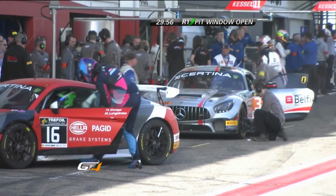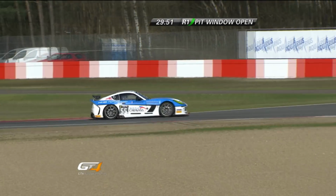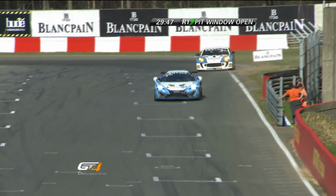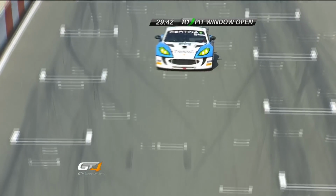Number 5 Phoenix Racing Audi. See how crowded it is down in the pit lane. 16 Audi is entered by the Racing 1 crew. Don't forget, one of the Racing 1 cars seemed to struggle away for the start of the formation lap, so lost a lot of ground.